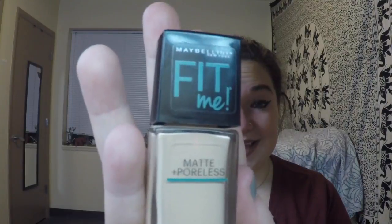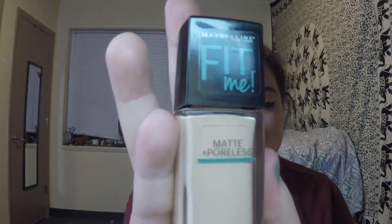Now, the rest of the stuff I have is actually makeup related. So I officially went and got the right correct shade of the Maybelline Fit Me Matte and Poreless. Now, when I got the other one, it was kind of summertime, so it did kind of match. And I am in the shade 112, and that is Natural Ivory. Now, I am not wearing any foundation today, but I can show you a swatch of what this looks like on my hand.